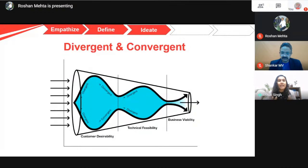And then moving forward, when you try to cross check, when you try to narrow down what exactly the customer desires, then you converge and you narrow down those 50 ideas. Out of these 50 ideas, my customer needs only 30 ideas which are more reliable or more desirable for our customers. So out of those 50, you narrow down to 30.